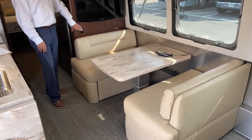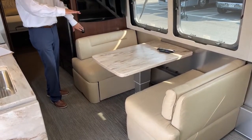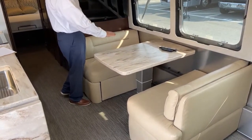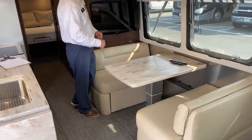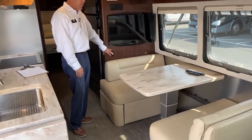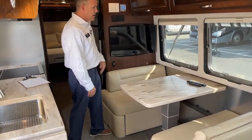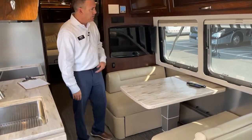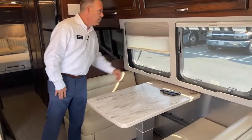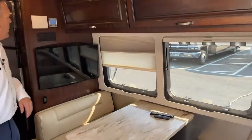The other thing I like about this table is you can use it at any height. So what I mean by that is if you have a laptop and you want to send some emails, you can lower the table a little bit. You're at better typing height. Or if you want to just set it up to have a meal, you can put it a little higher, a little easier to eat. So very nice feature there. It's not an either or, it's at any given height. Again, you got both day and night shades, both pleated, real nice, real easy to use.